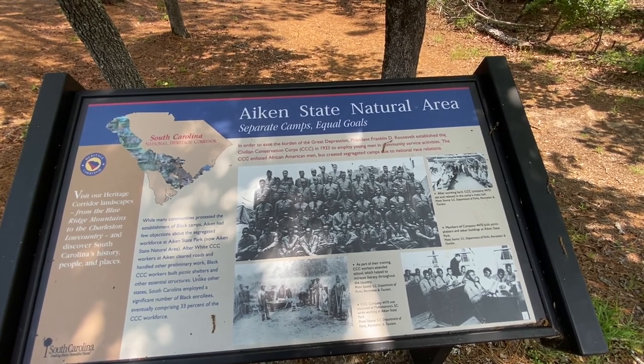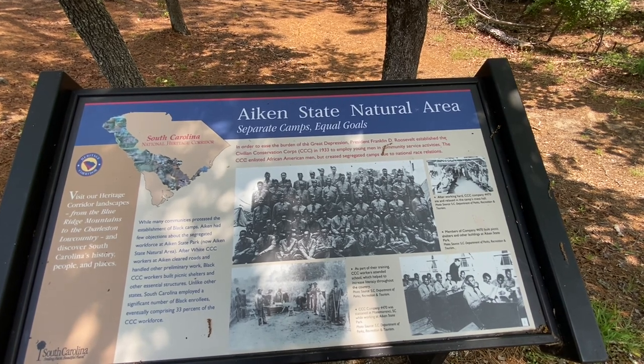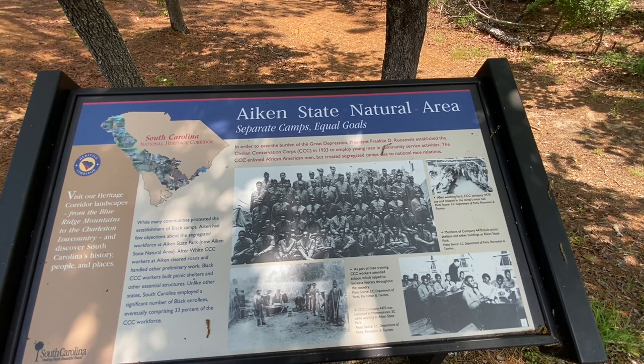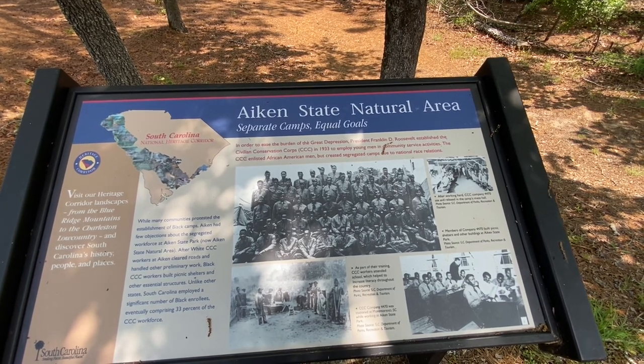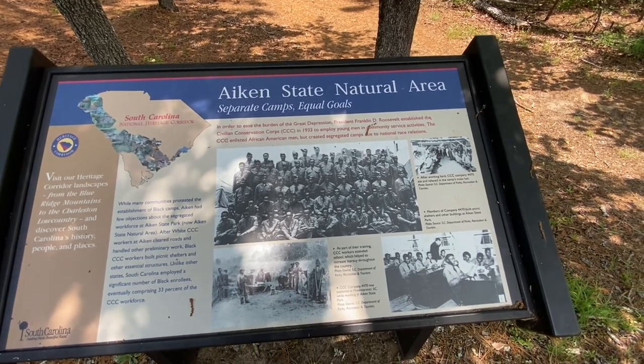After white CCC workers at Aiken cleared roads and handled other preliminary work, black CCC workers built picnic shelters and other essential structures. Unlike other states, South Carolina employed a significant number of black enrollees, eventually comprising 33% of the CCC workforce.